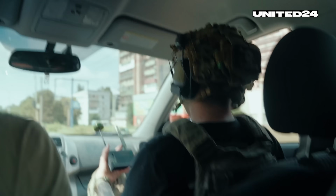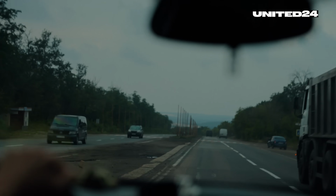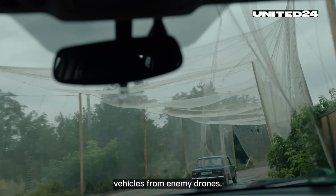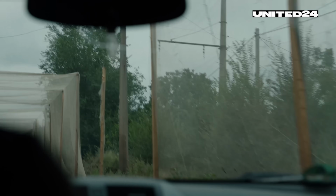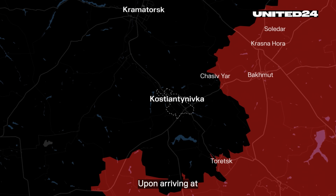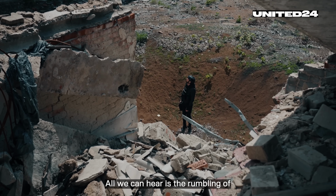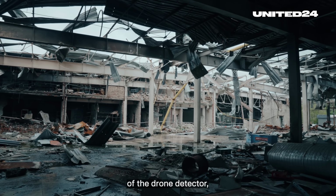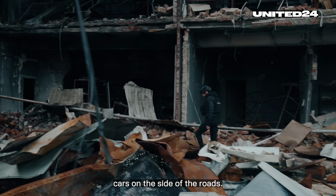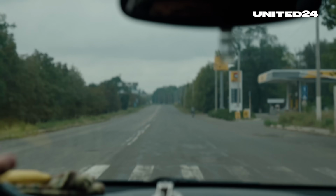Okay. On the road, trucks are carrying Dragon's Teeth for new fortifications. Workers are erecting pylons in haste for anti-drone nets to protect vehicles from enemy drones. Some new dugouts scour the surrounding countryside. Upon arriving at Kostiantynivka, the city is deserted. All we can hear is the rumbling of artillery, the beep of the drone detector, and all we can see are burned cars on the side of the roads. Some of them weren't there a month ago.